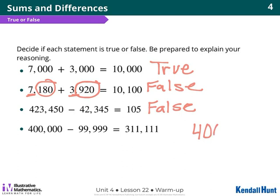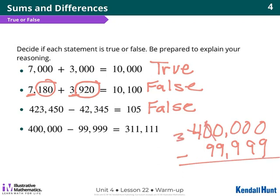It's false because if you do it, except for the ones, they would all be zeros. If you do the math, 4 turns into 3, and all the tens, hundreds, and thousands places stay 0. And then the ones place turns into ones. Brooks? Because if you borrow from the 4, that 4 is going to turn into a 3, and it just stays 3.